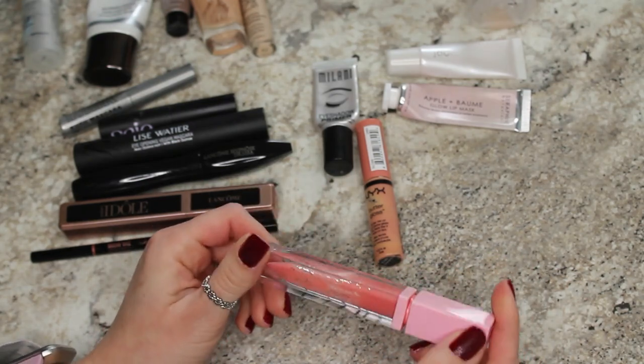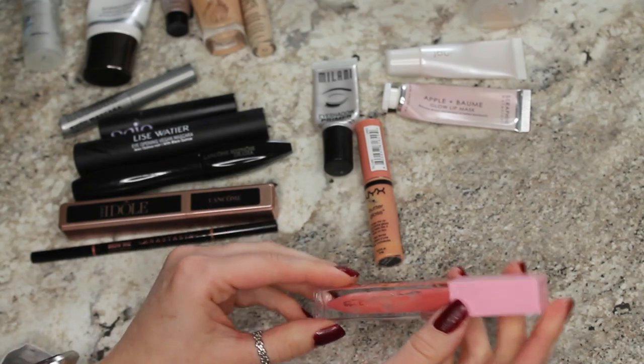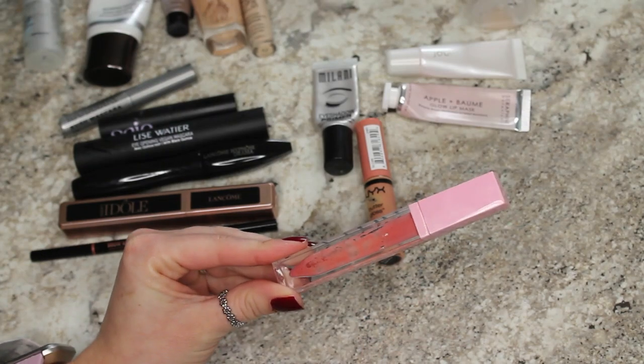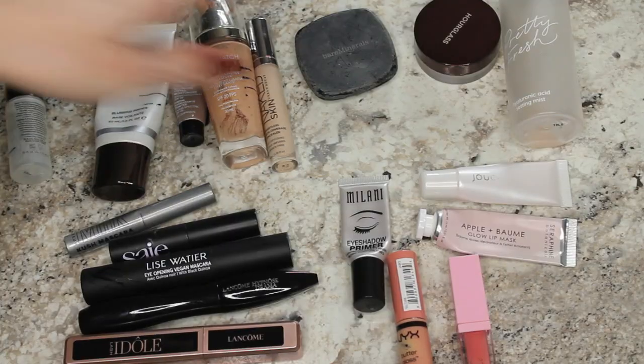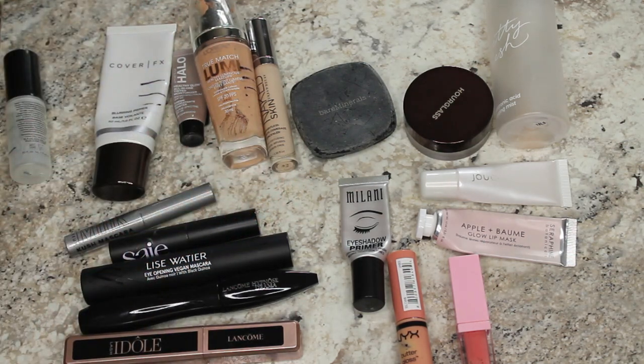But this was from Dominique Cosmetics, one of the lemonade glosses in the shade Peach Tea. I really loved this. It was a joy to use and finish. It's not something I need to repurchase though. So here are the 19 makeup empties I used up in 2023.